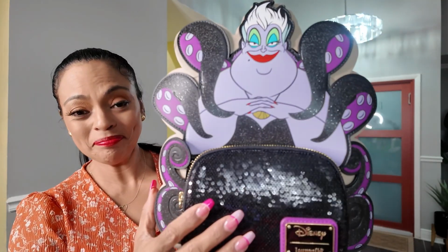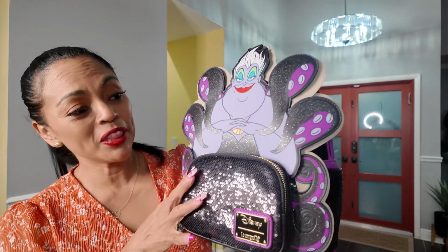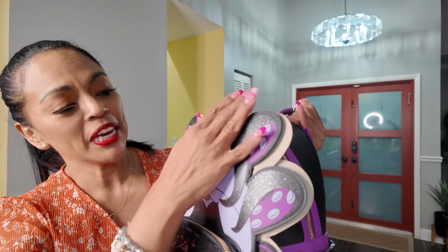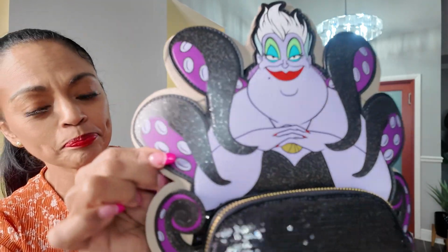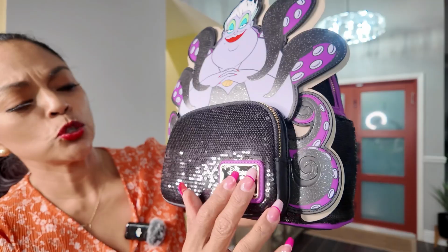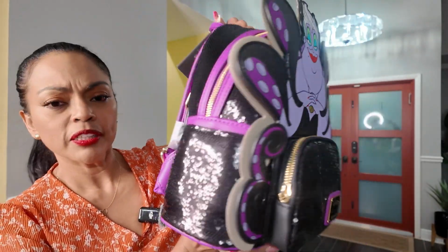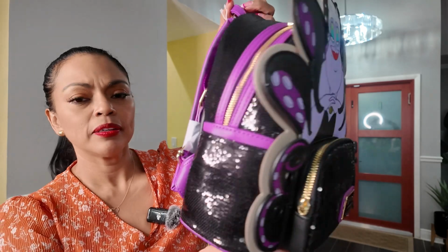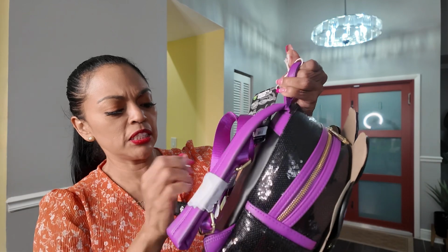Look how adorable. She's all sequin. Love it. Look at her tentacles here. I love the purple with the black. She's an applique here pretty much, and this has some sparkle detailing in it. Love that. The plaque is gorgeous with black and then the outline of purple. And look at this gorgeous bag. Both sides are pretty much all sequin. And then on the back is just a silhouette.